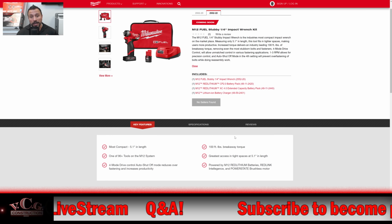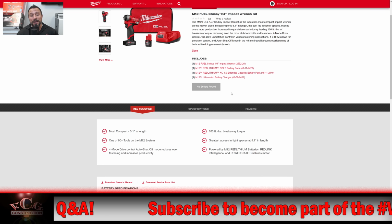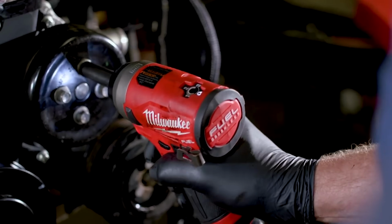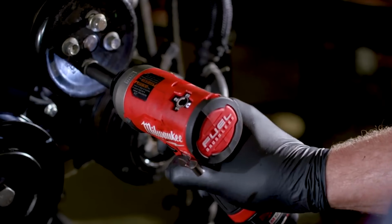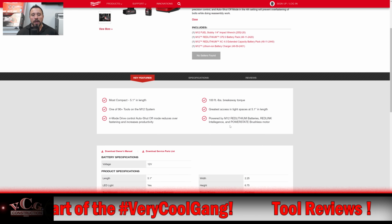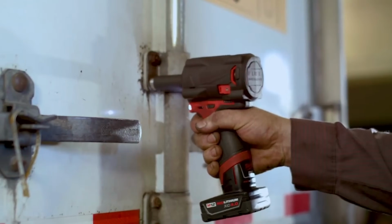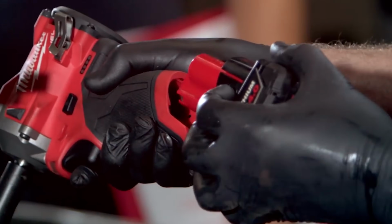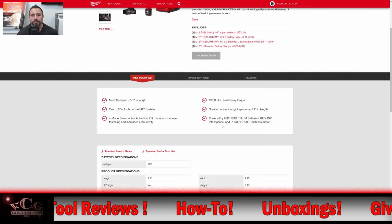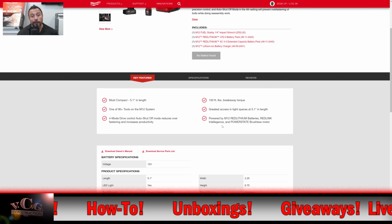Now, this is a 1/4-inch Stubby Impact. A lot of times the torque is measured in inch-pounds for a tool this size, but it's not with this Stubby Impact. It is foot-pounds. Pretty amazing. Greatest access in tight spaces at 5.1 inches in length. And it's powered by an M12 REDLITHIUM battery, REDLINK intelligence, and POWERSTATE brushless motor. So that REDLINK intelligence will make sure that you're not damaging the battery or the motor due to exceeding the limits of this tool. Pretty awesome.